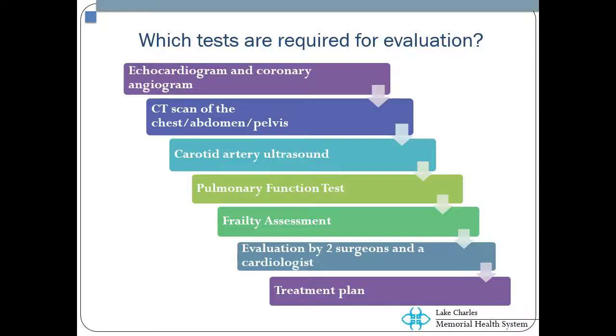Frailty, that's kind of self-explanatory, but there's a couple tests Misty does on the folks that come to our clinic to assess how frail folks are. The evaluation, see at least one of us from a cardiology perspective, and then see Dr. Lugo, and we have another surgeon who works well with us to come in and help out. We have to have two surgeons, long story, but as of right now, that's what we have to do. And then the treatment plan.